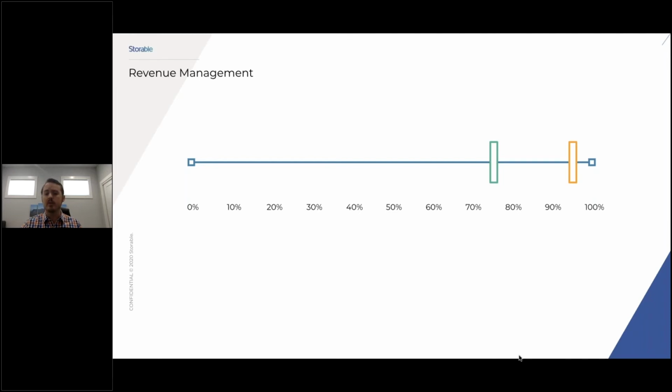Some operators even get more aggressive than this, and they charge more than street rates, knowing that it's painful for existing tenants to move all of their stuff, just for a few extra dollars per month. Ultimately, though, whether you want to go that far with revenue management is totally up to each individual operator. Either way, your revenue management system is just a tool that empowers you with the controls to automatically enforce these decisions that make the most sense for your business, and ensure that you're collecting the most possible revenue for each of your units.